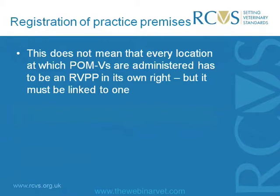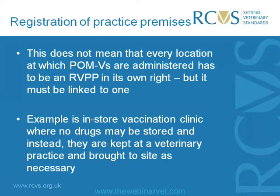So an RVPP doesn't have to be every location from where POMVs are administered, but it has to be linked to one. So this could be, for example, if you do a home visit, the client's home doesn't then have to be an RVPP. And also it could be in-store vaccination clinic. No drugs will be stored there, and they're just brought from the practice as necessary.